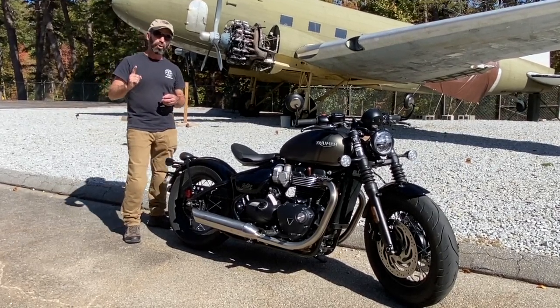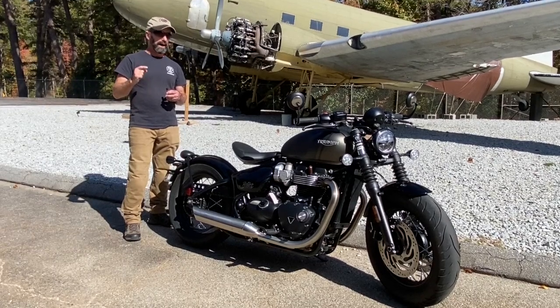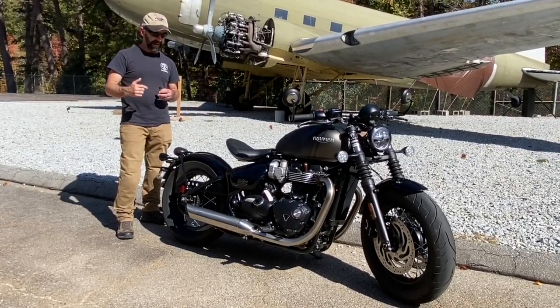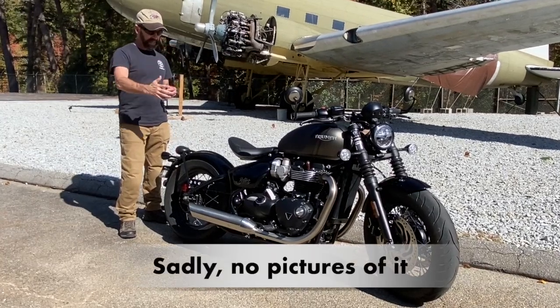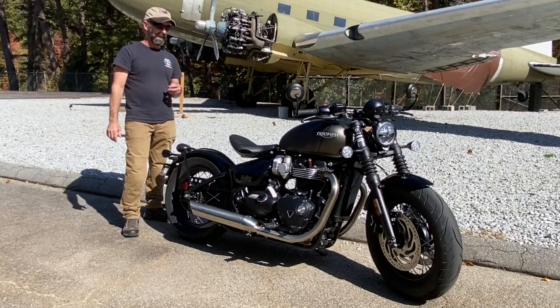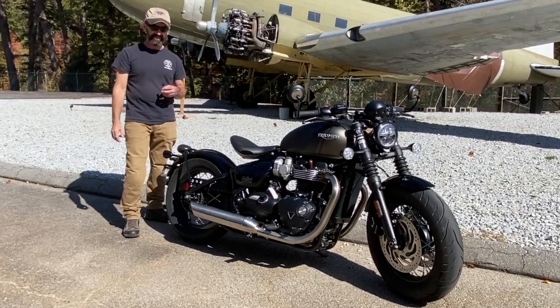He had an early Triumph, a Tiger 500 that he got. And by the time he got it, it had been chopped and the frame had been chromed, and the tank was like a pink peanut tank on it, wasn't even stock.